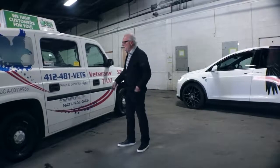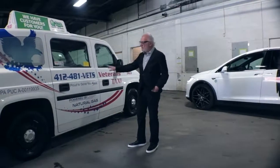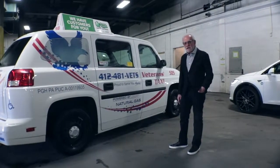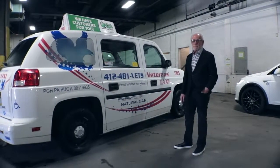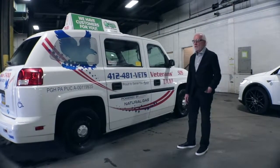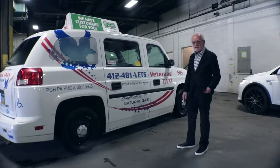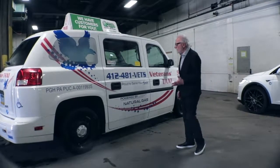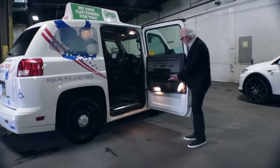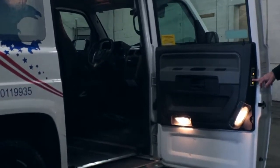We have a 2012 MV1. Mobility Ventures built this vehicle in Mishawaka, Indiana, at the Hummer plant. They build the Hummer for the military, and that's the factory that produces the MV1. The MV1 is an accessible vehicle. It has a ramp. Just push the button. There's an electric ramp that comes out.